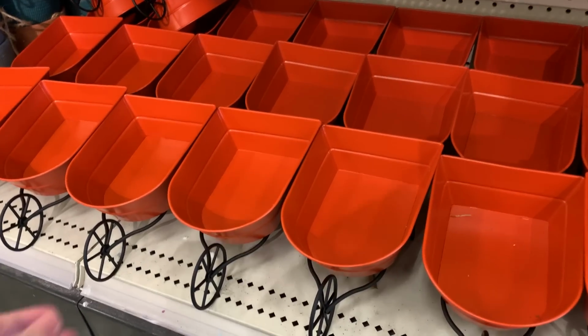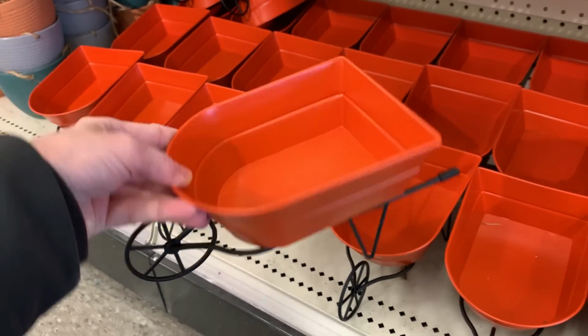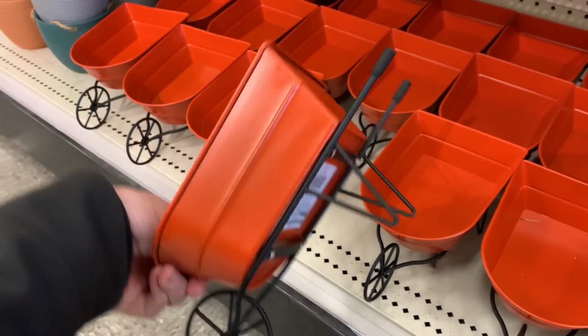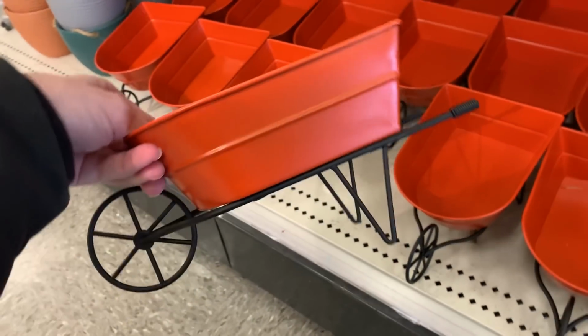And speaking of plants, they do have a few more cute gardening decorations including this metal wheelbarrow. Now, the wheel on this doesn't spin, it's just decorative. But this is kind of a cute little container. You could maybe put some faux florals in it or something.